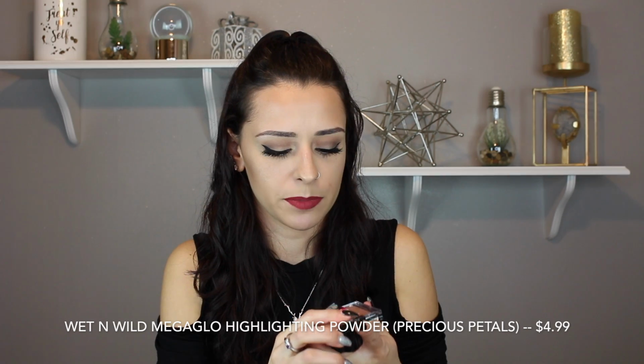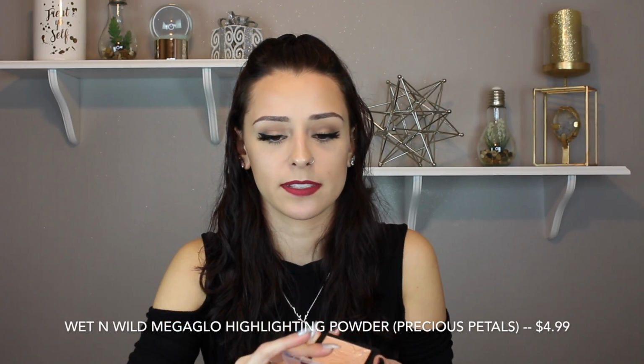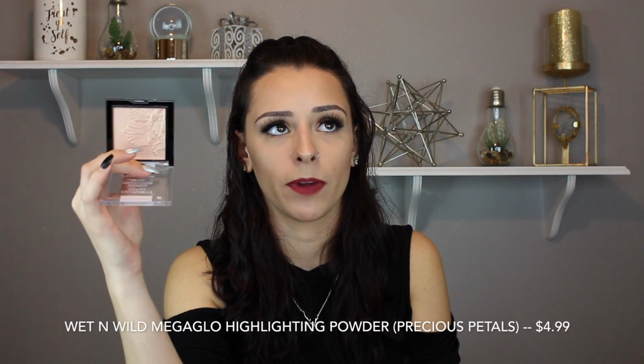Next we have the Wet n Wild Mega Glow Highlighting Powder in Precious Petals. I did just include this highlighter in my Wet n Wild foundation review. It's a very nice highlighter, and I like that it's embossed with a flower. I think it's really cute.